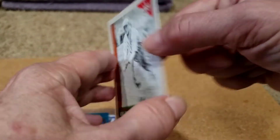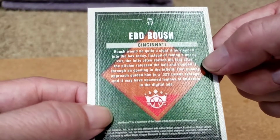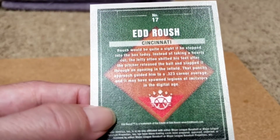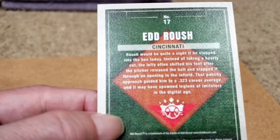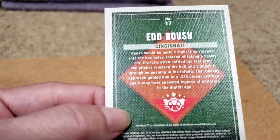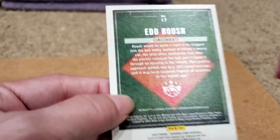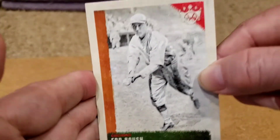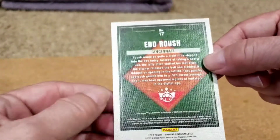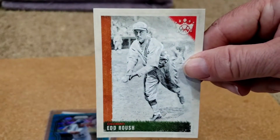So we've got Edd Roush of Cincinnati. This is a 2022 Panini Diamond Kings card. "Roush would have been quite a sight if he stepped into the box today. Instead of taking a hearty cut, the lefty often shifted his feet after the pitcher released the ball and slapped it through an opening in the infield. That punchy approach guided him to a .323 career average, and it may have spawned legions of imitators in the digital age." So, we don't know if there's any video of this, because he was playing in the 1910s and 1920s, I believe. But that sounds like an interesting approach.